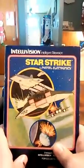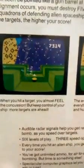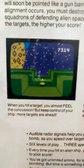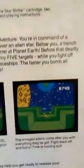But yeah, I think I made out pretty good. 15 games, a lot of the hottest titles. Star Strike was kind of a Star Wars-y game, because right there, if you look at it, it looks like the channel on the Death Star. And at the end of it, you get to blow up a planet! Yay! Blow up a planet, Alderaan. But anyway, so that's the Intellivision.